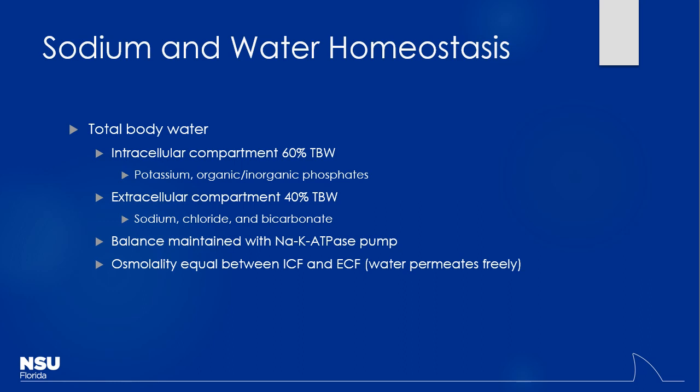Basically anything outside of the cells, right? So you're going to find your interstitial fluid and also what's in the actual blood vessels themselves. Your actual blood volume is going to be included in the extracellular fluid, okay? And again, to get to the ICF, you have to go from the blood volume to the interstitium into the actual cells themselves, right? It's the general flow of things.